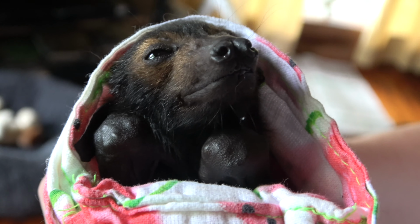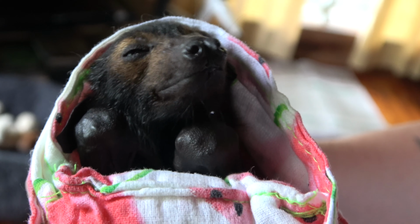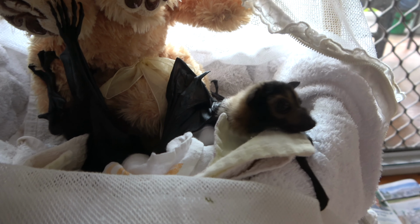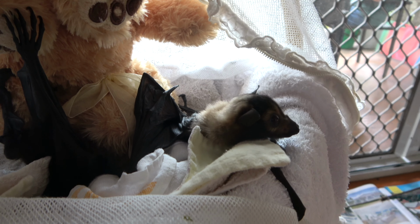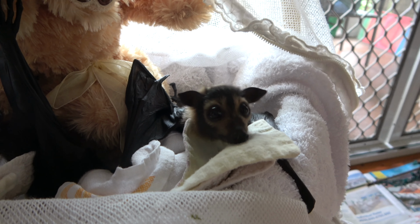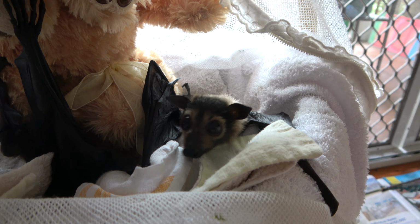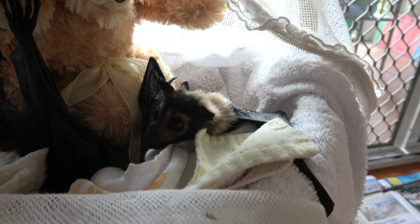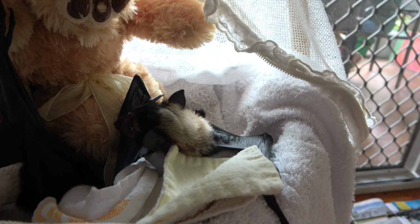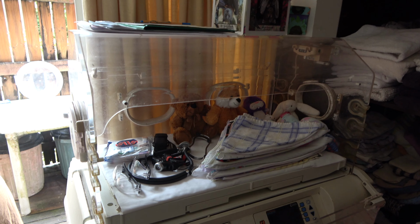Oh, aren't you just gorgeous? How do you not have a face like that? Exactly. She's very sleepy. Who's this cute little critter? That is Edie, my other baby. Oh, you are so cute. She's the youngest one you've had? Second youngest. So she's the youngest of mine.